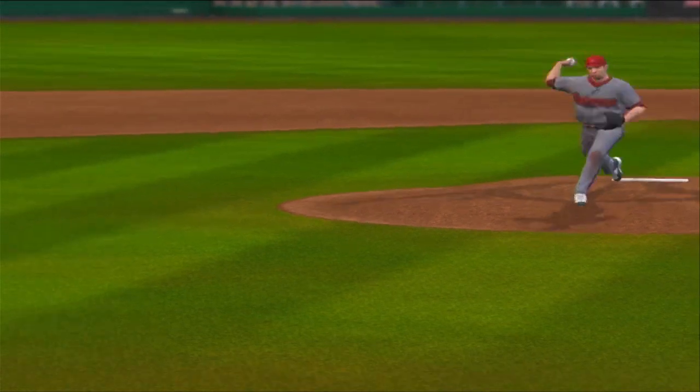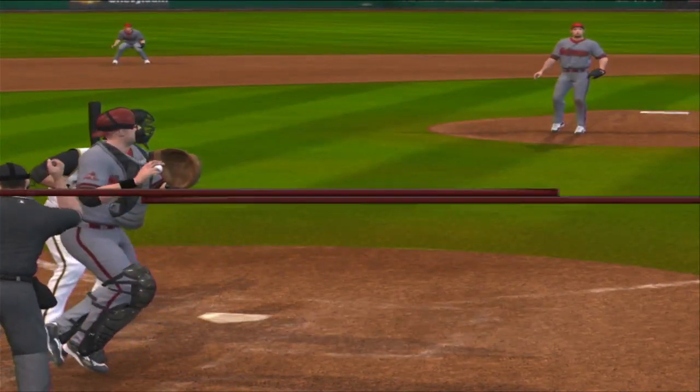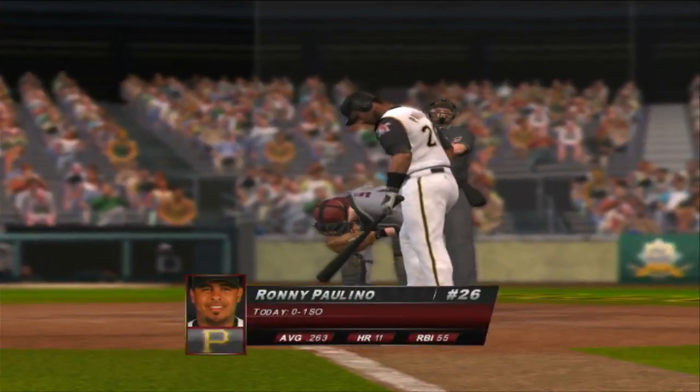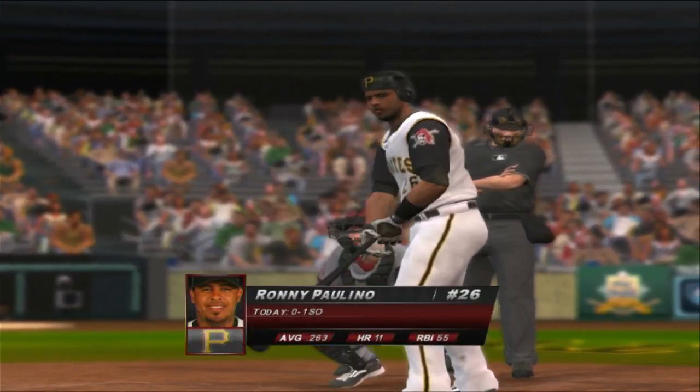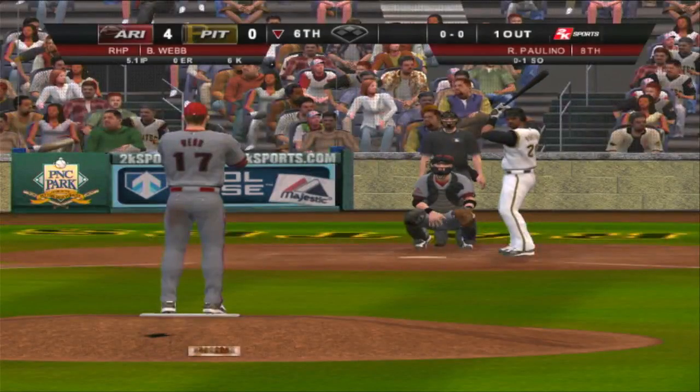I'm a big fan of seeing pitchers who can mix speeds and change the eye level of the hitters. Those last 3 pitches were a great recipe for the strikeout. Ronnie Paulino comes in ready to hit. He hit 11 homers all last year. 1 out, none on.